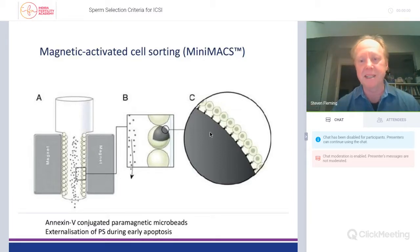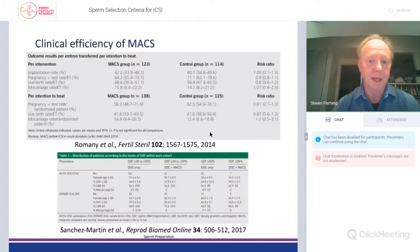So the principle of this technique is that those sperm that are starting to undergo apoptosis are more likely to be suffering some form of DNA fragmentation. Now, what about if we look at the clinical data that looks at the efficiency of MAX in terms of sperm preparation.